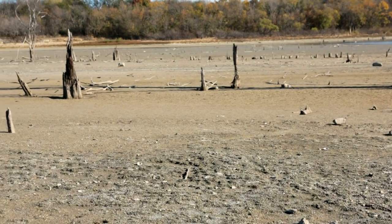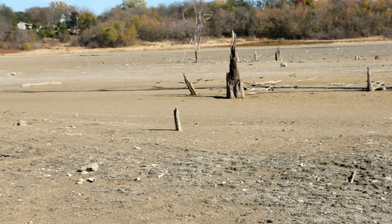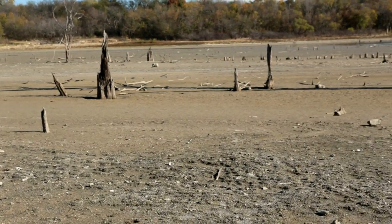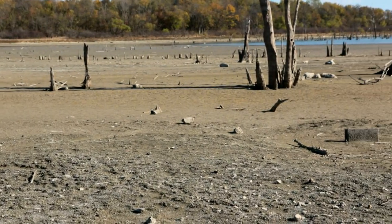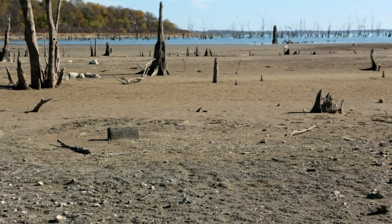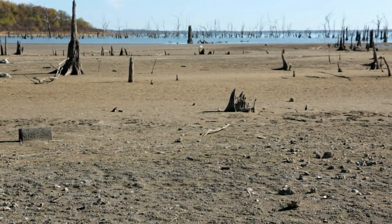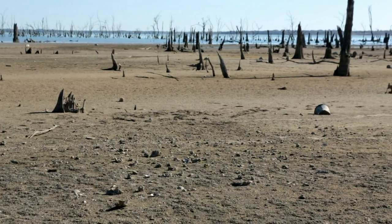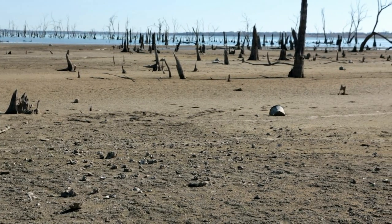Go ahead and focus there. And like I said, this is all just sort of soft muck. I mean, it's kind of dry. It don't really stick to you, but it's still very soft. So it's still holding some dampness. You can see some of the tree stubs there.